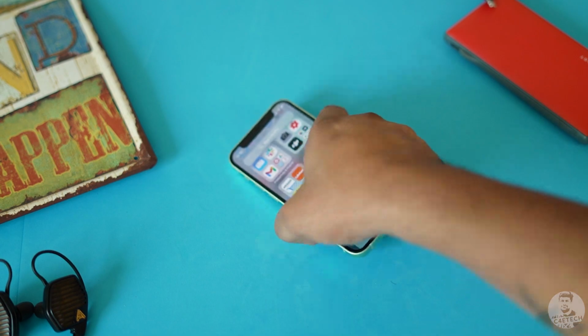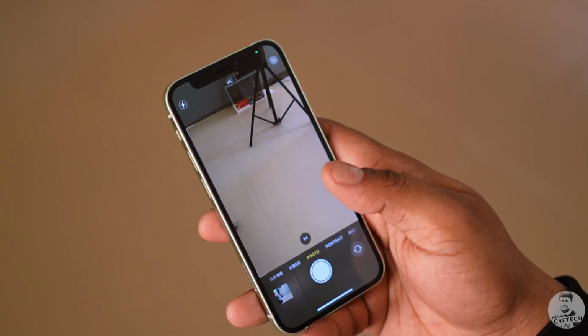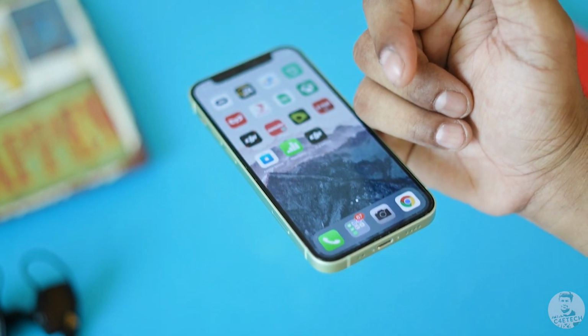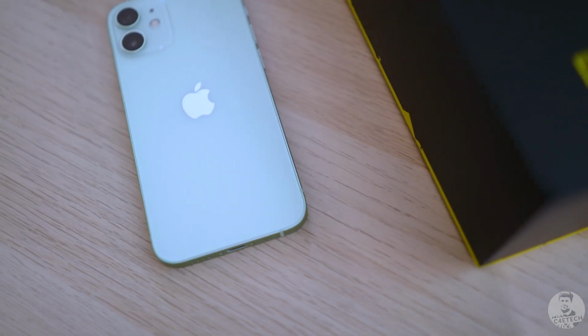My time with the iPhone 12 mini has been, well, the experience has been mixed to say the least. There are some aspects of this phone I loved, some I didn't, and one in particular that really surprised me. Now, as I started to use the iPhone 12 mini, I loved the weightlessness of it. It's still aluminum and glass, the ceramic shield, so no compromise made because of the size. It felt premium in hand.